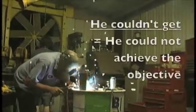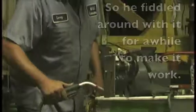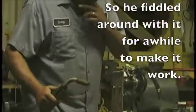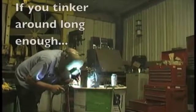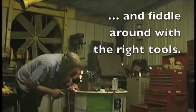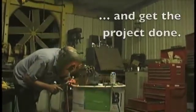He couldn't get the pump to weld on properly to the barrel, so he fiddled around with it for a while to make it work. When it comes to mechanical projects, if you tinker around long enough and fiddle around with the right tools, you will eventually be able to stop messing around and get the project done.